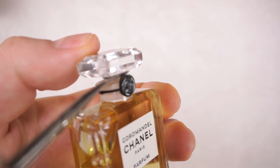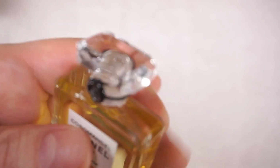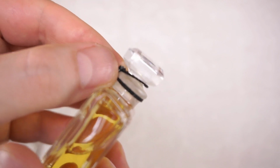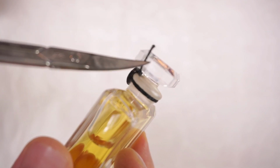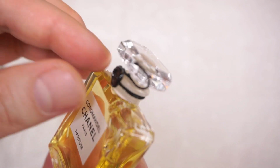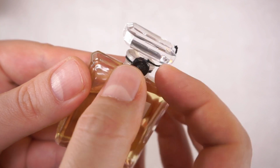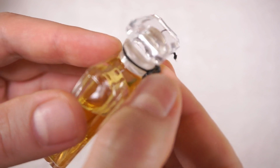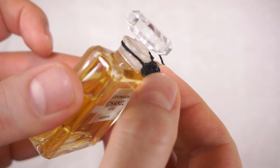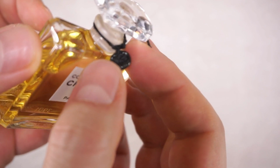There. I'm going to cut through. Okay. Would you look at that? We have cut through the seal. There it is. All right. Now I can try to take it off, the little wax. I would like to preserve it if possible. It's really attached. There it goes. Almost off.